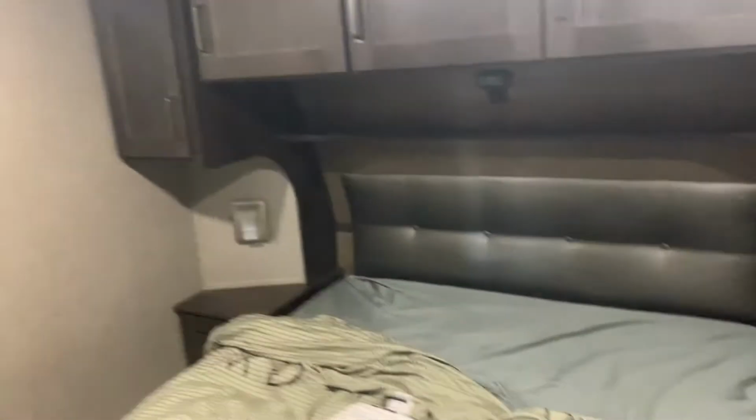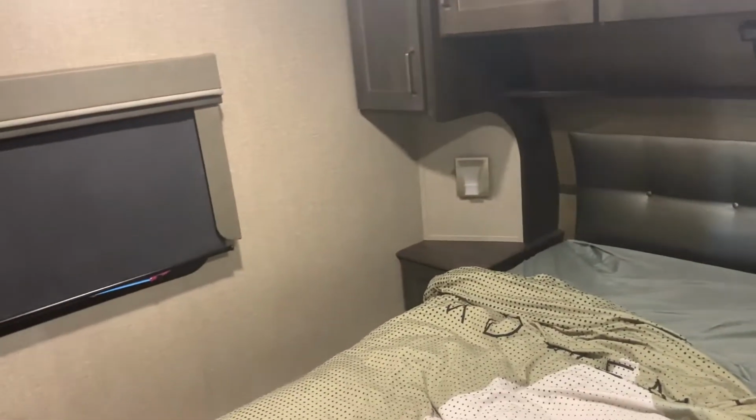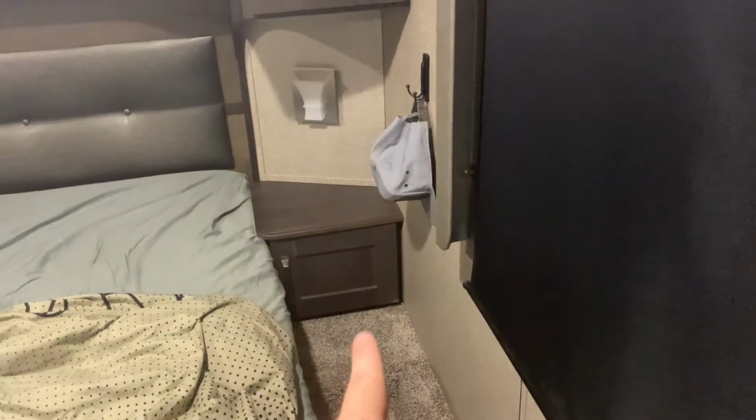And then the master. So like most of these days, the bed opens, lots of storage. We use that a lot. It's all right. Again, it's messy because we just got back from a trip. You've got a window over here and a big window here. Storage. And then you've got a pretty decent size area here.